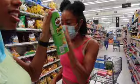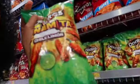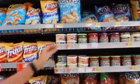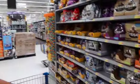That's just the packaging. What do we have? Oh, I'm definitely not. This is way too spicy. Oh, salsa. What about this? Yeah. I'm gonna try this. I'm in the toilet.